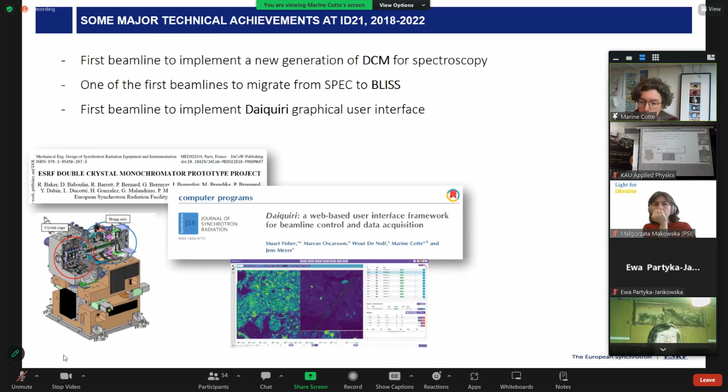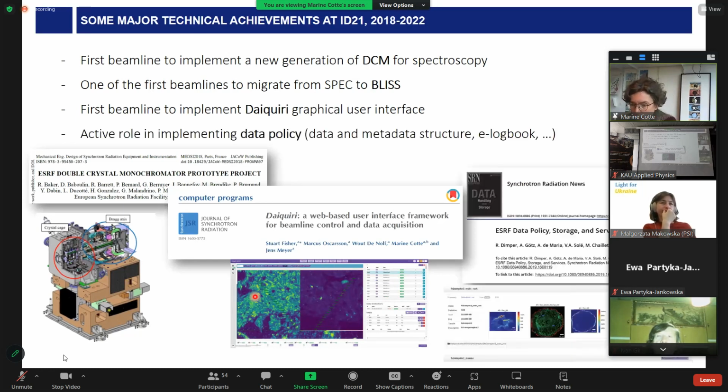Something which is very important for us is the graphical user interface. If you have in mind our users coming from cultural heritage and from environmental science, they need a microscope which is, I would say, as easy to use as an optical microscope or electron microscope. And this is possible thanks to Daiquiri, our graphical user interface.